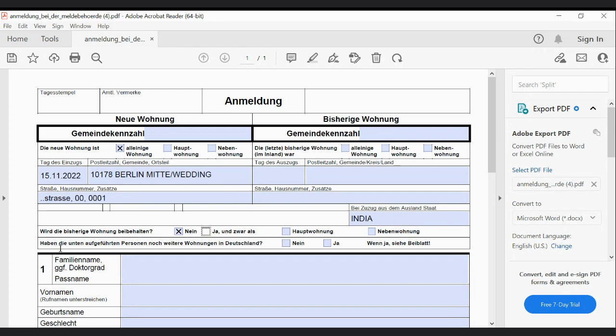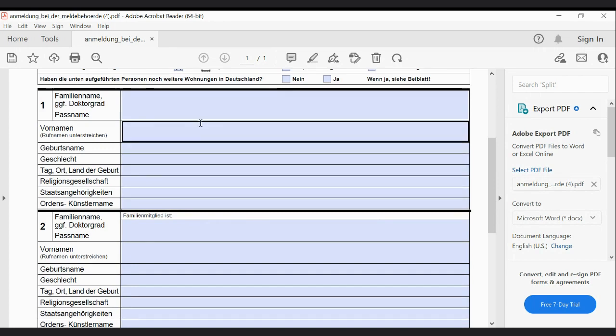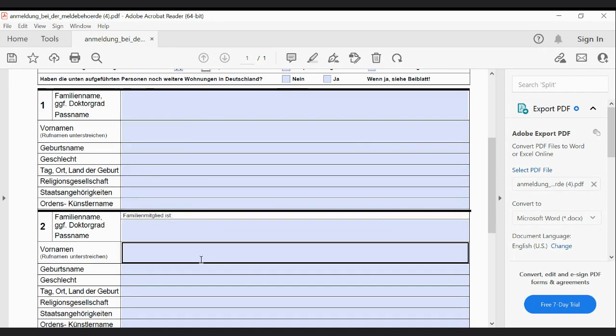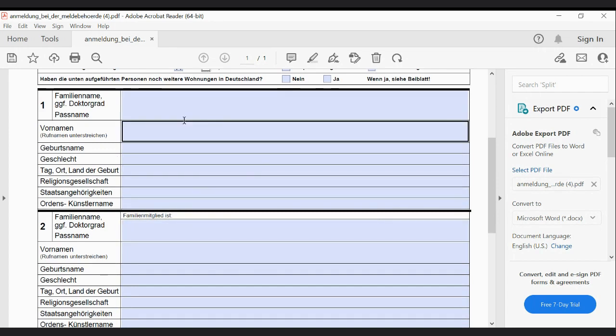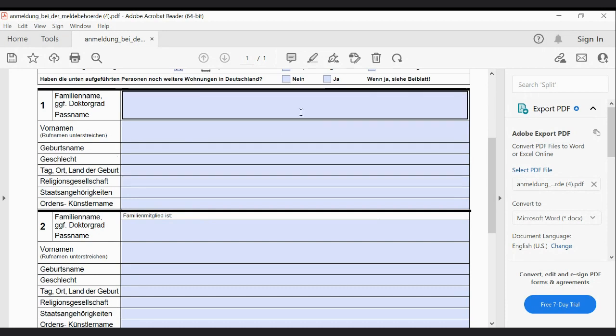And the next one is, do the people listed below have other residences in Germany? So, for example, if you and your spouse are registering an apartment, in that case they are asking about both you and your spouse, whether you have other residences in Germany. If you don't have any other residence in Germany, then you can give no.